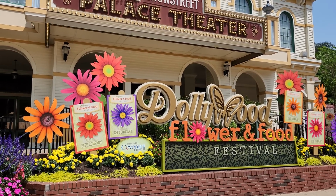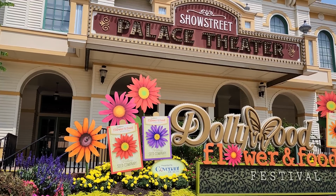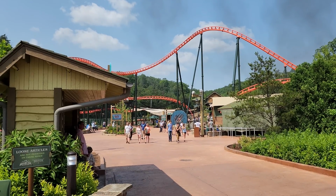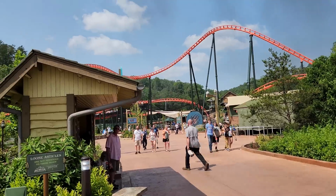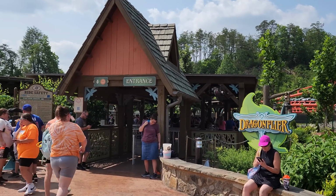We're going to start off with our attractions, and probably the most famous attraction in this area, Dollywood theme park. We tried to rope drop the new ride, and it was a very long line, so instead we went to the next best thing, Dragon Flyer.